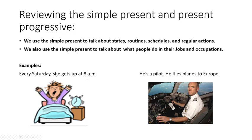Students, in simple present, we have the subject. The subject could be a personal pronoun like this, the name of a person or a thing. Then we have the verb and the complement. Remember, in the third person, we add the s at the verb. For example, she. For this reason, we add the s. Remember, he, she, it, we add the s at the verb. And the other personal pronouns like I, you, we, they. In that case, the verb is in simple form.